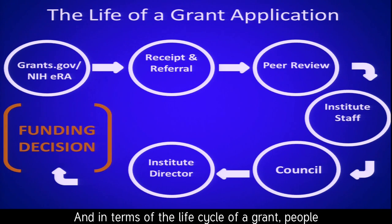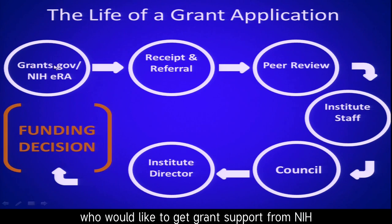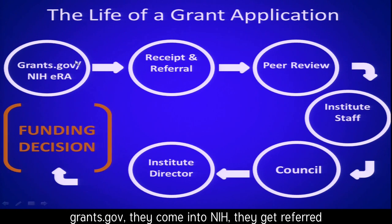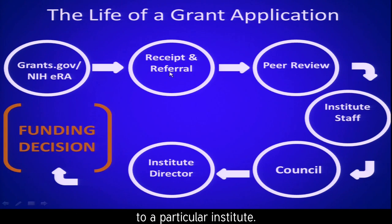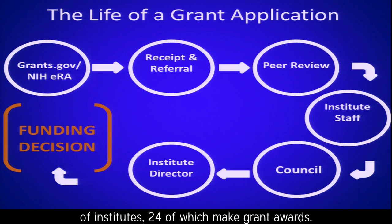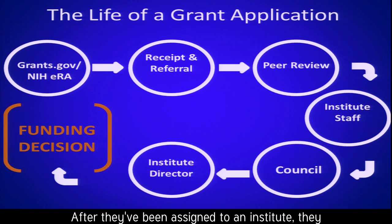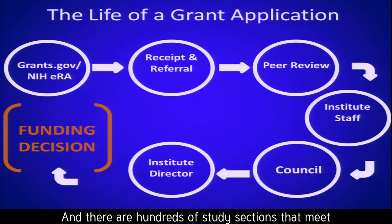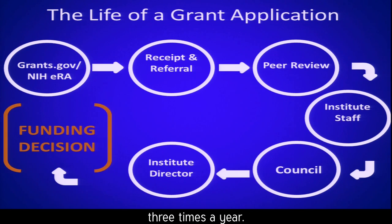And in terms of the life cycle of a grant, people who would like to get grant support from NIH submit through an electronic system called grants.gov. They come into NIH, they get referred to a particular institute. So as Story told you yesterday, there are a number of institutes, 24 of which make grant awards. After they've been assigned to an institute, they go to study sections where their scientific merit is evaluated, and there are hundreds of study sections that meet 3 times a year.